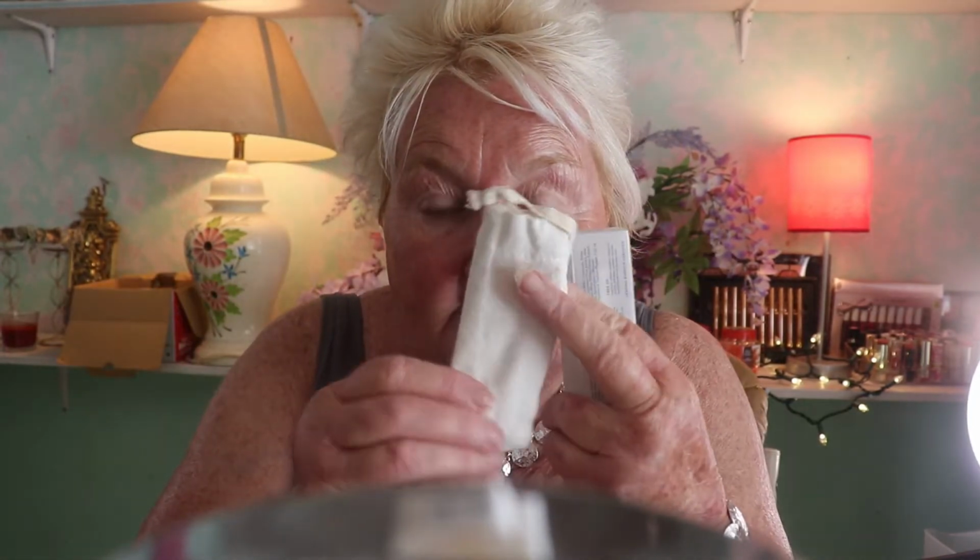So I got that. And then from Beckman 1812, I got this beautiful Illuminating Eye Serum. So it comes in this nice linen bag. Okay? And then when you open it up, it's in this plastic. And this is an eye serum. So it's made to go in and depuff your eyes and make your eyes feel good.